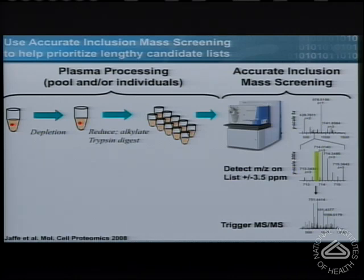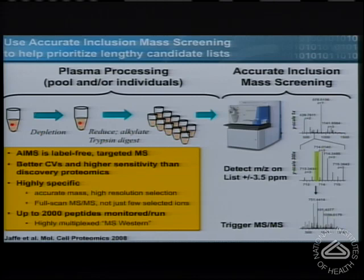That's the MSMS experiment. So in this way, we use the cycle time of the machine only to focus on things that are on that list and not look at anything else. We get better sensitivity, better CVs in this approach. It's highly specific because we're using accurate mass and high resolution selection of the precursors. We can do up to 2,000 peptides monitored in a run.